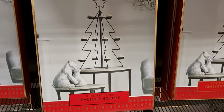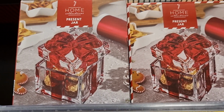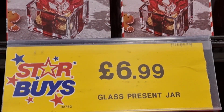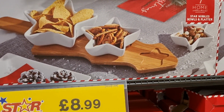They also had the hanging decorations, they had the tea light holders as well, and then this, which is definitely new this year. So this is a present jar. It is really heavy, like when I'm talking solid glass, it is so heavy. It was super cute though. It's got the little bow, all made with glass. It looked lovely for little treats and stuff.